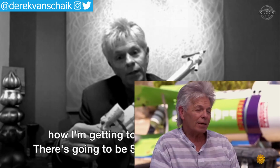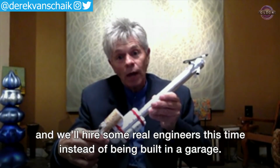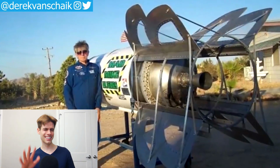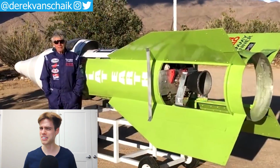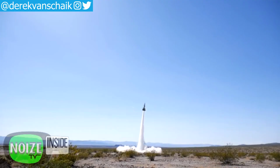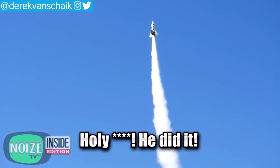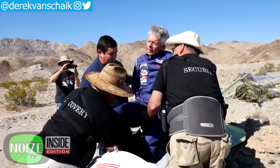I expect to see a flat disc up there. There's going to be $2 million worth of parts. And we're going to hire some real engineers this time instead of being built in a garage. This time he's hiring real engineers? Surely he didn't launch himself into the sky with a rocket he made in his garage. It's blast off for a real-life rocket man. Holy, he did it! But boom, it's a crash landing. Please, I don't know if I broke my back.